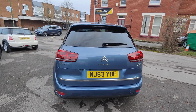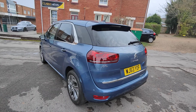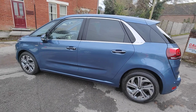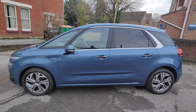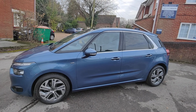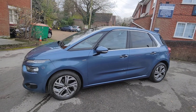This is the 1.6 HDI engine, so you get fantastic running costs, £20 a year road tax and 70 miles per gallon. It's full of specification. On the outside you'll see that you've got the colour coded door handles in contrast in black, along with the black inserts to the B pillars and the chrome trims around the rear of the window sills. That sort of gives it a slightly lower coupe style roofline.